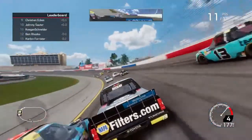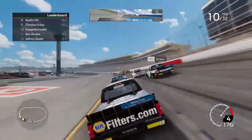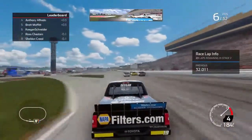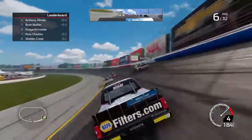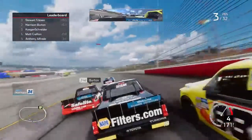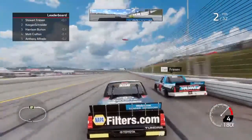Try to thread it right up the middle between the two Thor Motorsport teammates there, Johnny Sauter and Ben Rhodes. And it worked. 23 to go in the stage, back up to 6th once again. And again, on the pressured tires now, just trying to slice and dice our way through the pack. 3 wide, right up through the middle. Very tight, no contact was made.